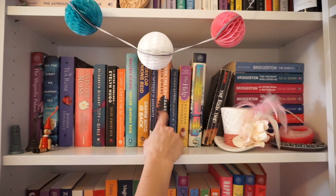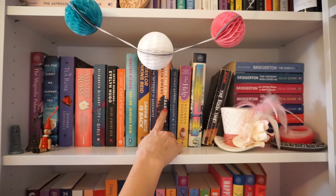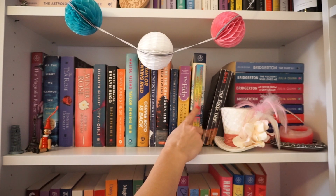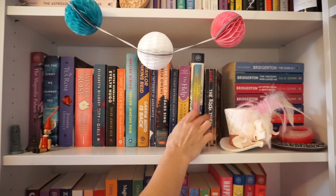Where the Crawdads Sing. I really love this book. I know it's extremely controversial due to the author, but I really, really love this book. The Light Between Oceans, The Help, Tomorrow and Tomorrow and Tomorrow, we all know. It's amazing. The Book Thief, oh, so good. I really loved The Book Thief.